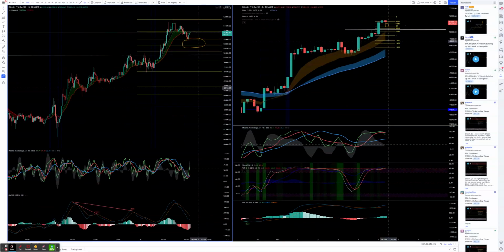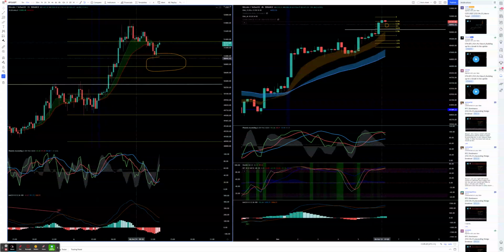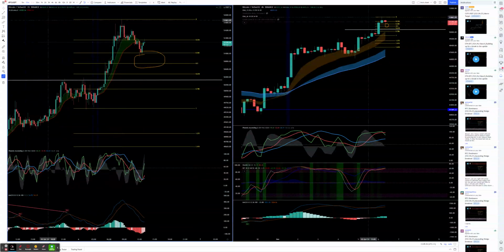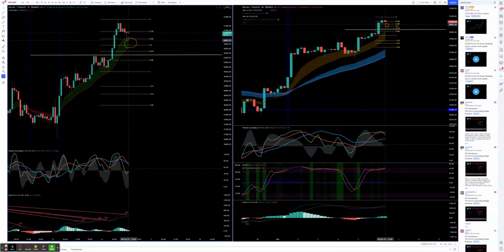So Bitcoin, looking at Bitcoin, this is a 15-minute. It's done a nice pullback, potentially a resistance level there. So just got to see this pullback a bit deeper would be nice. So I'll be interested in probably the 1 hour here. The 1 hour is probably a good one to see if it pulls back to this pocket. It's already done the wick, so it's pretty bullish, but we'll see.